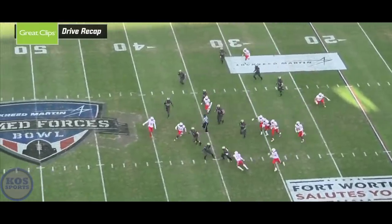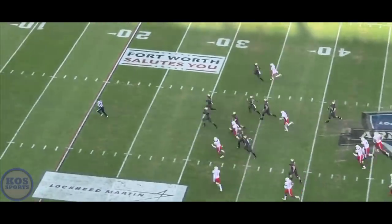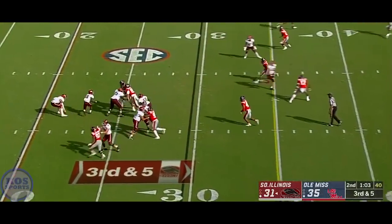The athleticism of Hopkins here as he eludes the would-be tacklers, but what was most impressive to me is the effort of all 11 on Army's offense. And you will see 74 Austin Schubert and 55 J.D. Hunter. And this might have been offsides.